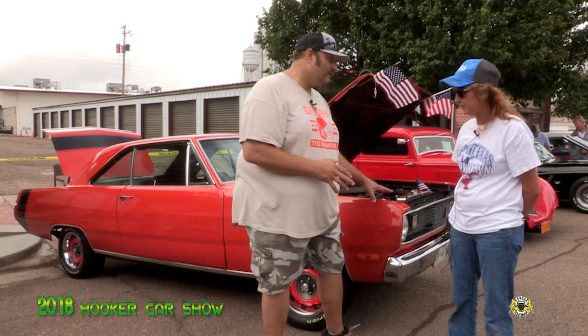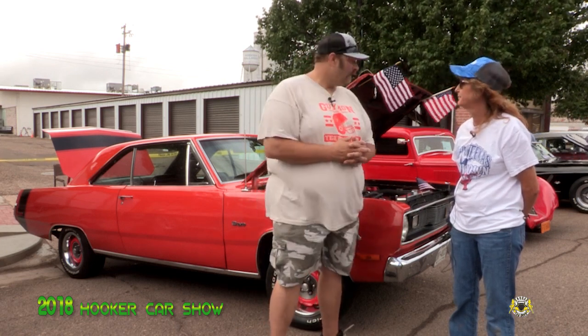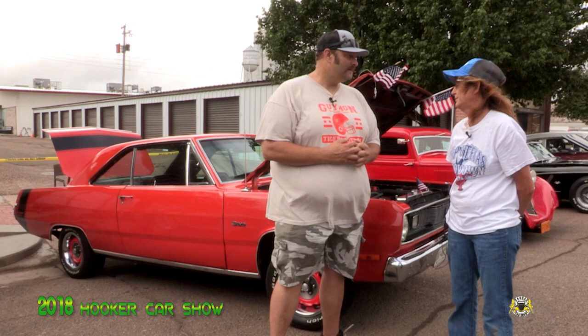Paint original? Paint was the way it was when we bought it. Okay. Interior was original? Yes. Okay. Who did all the work on the car before you got it? We got it from Arlington, Texas. I really don't know. We bought it from Classical Gas Industries. Gotcha. Okay.